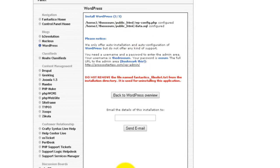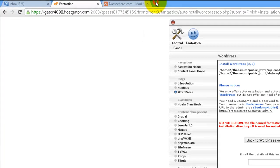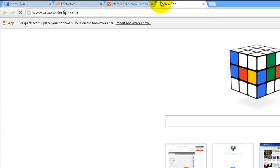On the confirmation page, you'll see a link to your admin page, as well as your username and password to access it, so make sure you save these or write them down so you don't forget. Now when you type in your domain name, you should see your new WordPress site.